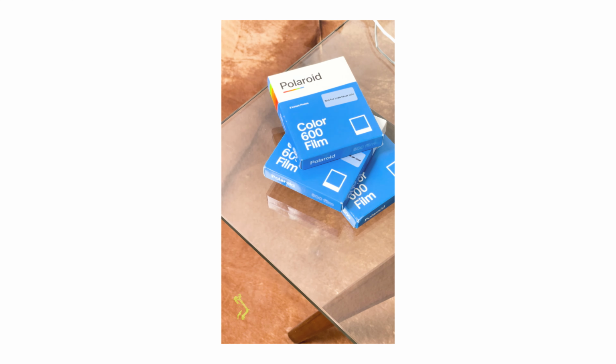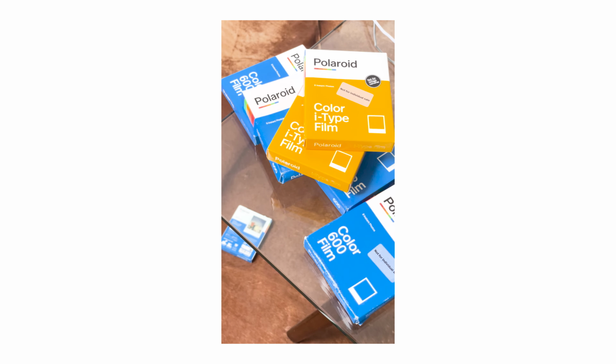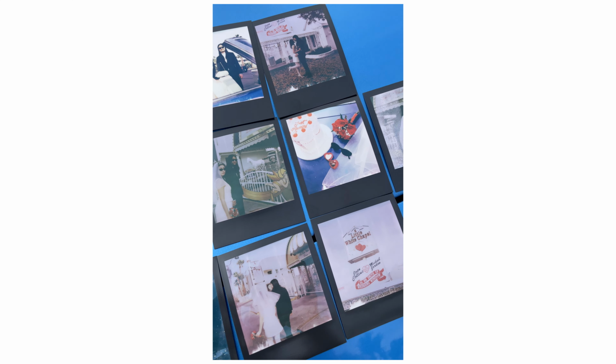I have some of these physically, but my process for instant film: I will snap a handful of photos, usually around 8 to 12, depending on what package they go with. At the end of the night, before their session ends, I will give them to the client, or I will let them take a photo or video of them. I will then go home, scan them into the computer, so that I have a digital copy, and then I will mail them the physical copies.